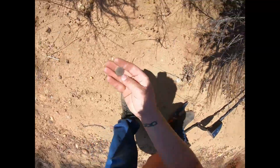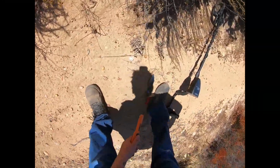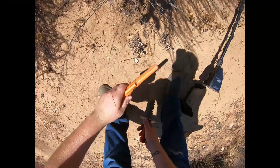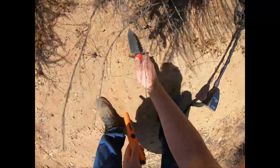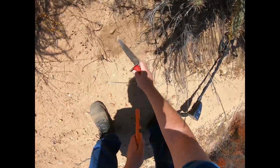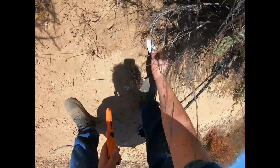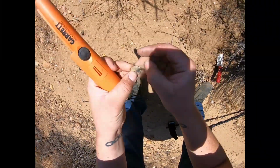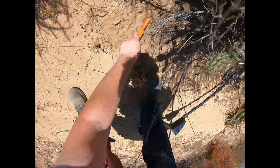Ooh, it's a quarter. From 2003. I like a quarter. You can buy something with a quarter, a gumball or whatever. Well, that might not be the only coin that was in there, because I am still beeping. Aha! A zinc penny. 2000. Okay, I think that was it.